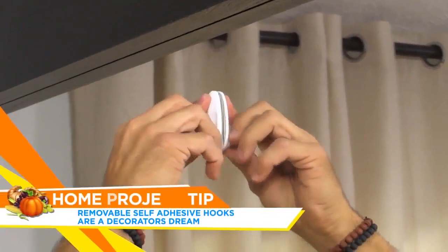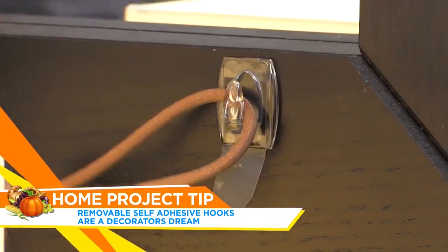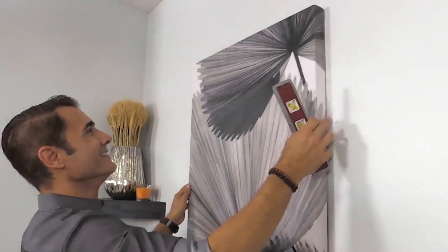To add seasonal decor around your home without damaging your walls or any surface, these removable self-adhesive hooks are the perfect thing. One last decor tip is to use an actual walnut as a place card holder, so there's no confusion where your guests are gonna sit around the table. So simple and so chic.